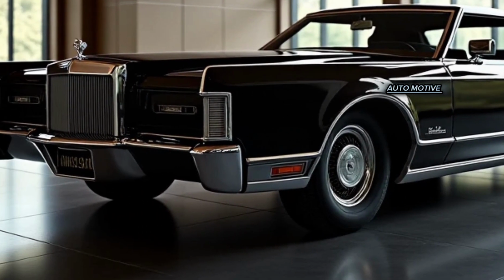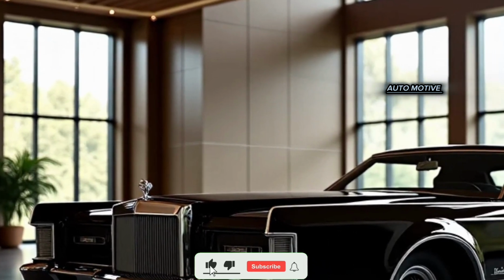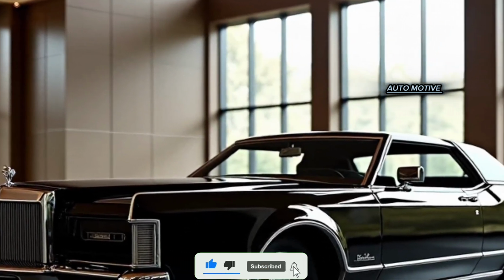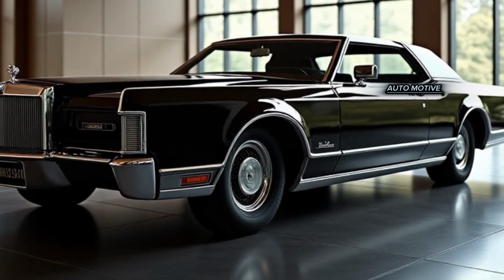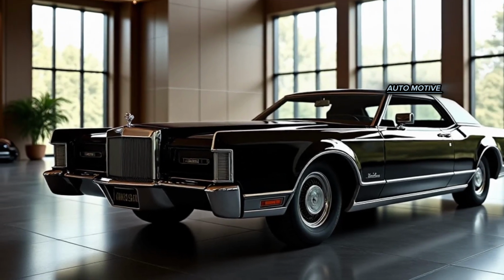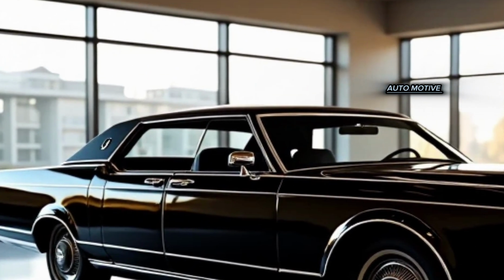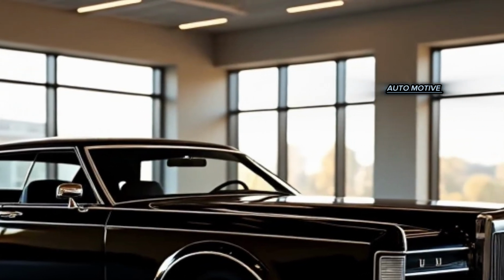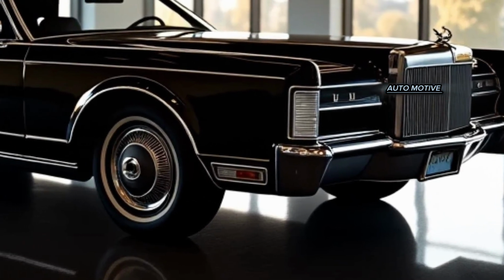The centerpiece of the dash is a massive 48-inch panoramic digital display that stretches from pillar to pillar. It houses everything: gauge clusters, infotainment, navigation, and even ambient visuals that change based on your drive mode. And don't worry, there are still physical controls where it matters, including a beautifully knurled volume dial and climate toggles that feel as good as they look.